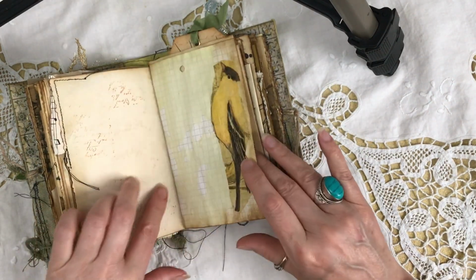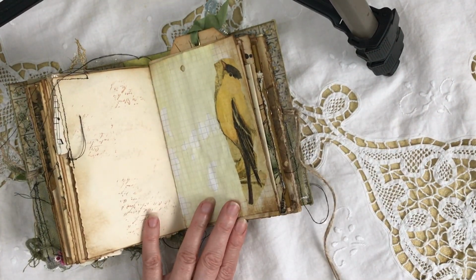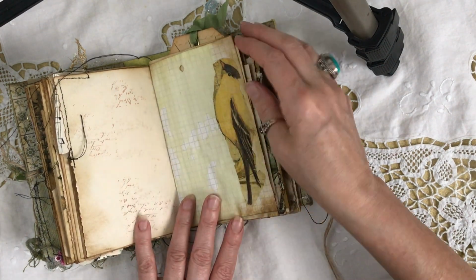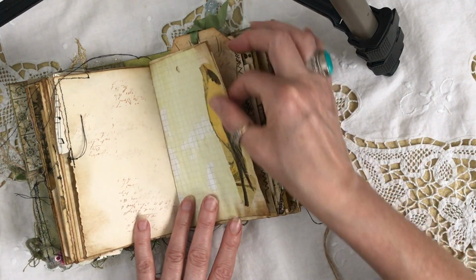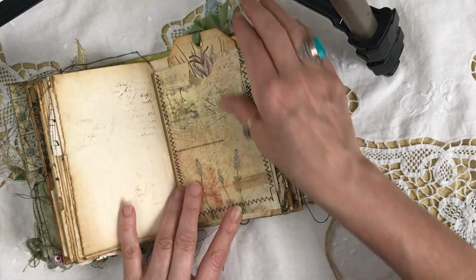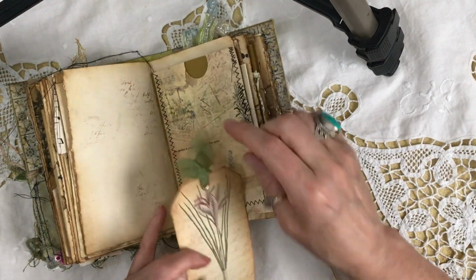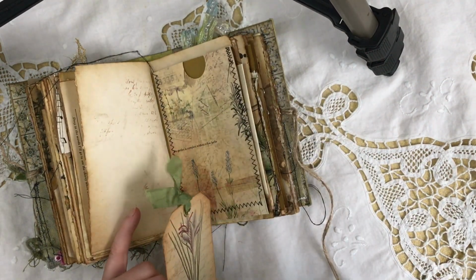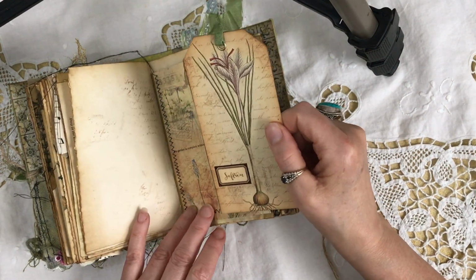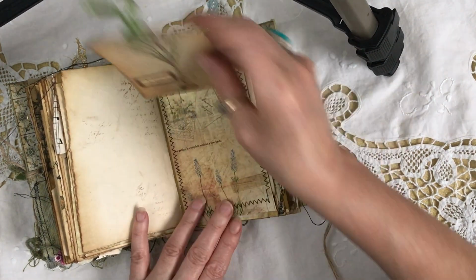This book I have listed in my Etsy store if anybody's interested. It is 6x4, 5 signatures, 120 pages. Here I've just collaged a little bird on. Pocket here. I love that kit, Nature's Remedies. It's the collaboration kit between Artymaze and Tracy Fox, but both kits are absolutely lovely to work with. A little tag and a pocket.